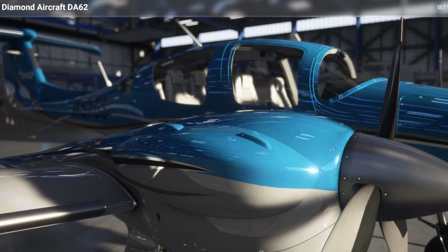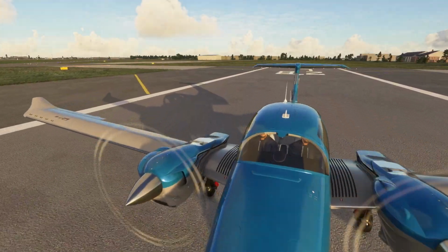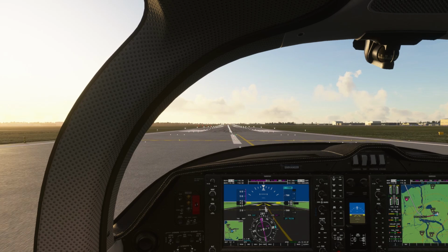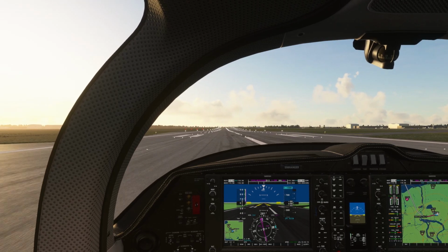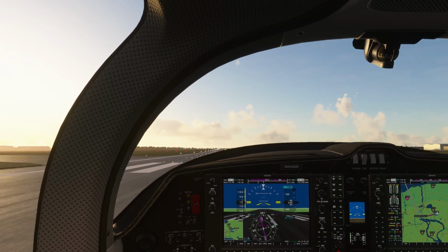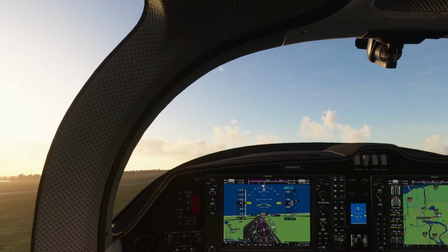We'll be flying today in the Diamond DA-62, a twin-engine, multi-passenger aircraft, fairly quick and ideal for low-level sightseeing. We're departing Niagara Falls International, runway 28 left. It's late afternoon, some scattered clouds and a 4-knot crosswind. Just coming over 70 knots and pulling back on the control stick. And up we go. Touch the brakes and a little bit of rudder to hold us in line with the runway.